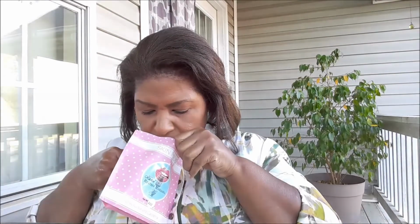Let me see what it smells like. All those sweet flowers. It's probably very sweet. Ooh. This smells heavenly. Ooh, it's so nice. It retails for $10.50. And it says 100% chemical free. All natural products. That's great. I can't wait to use this. It's nice.